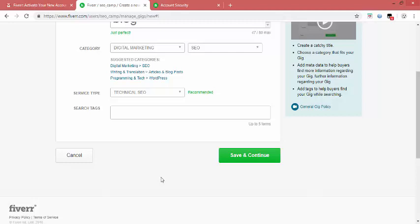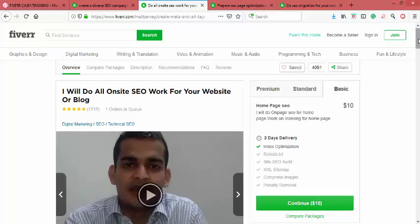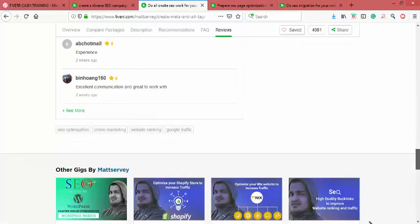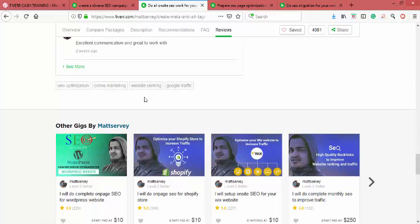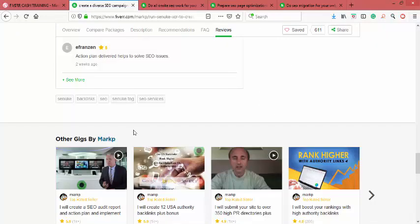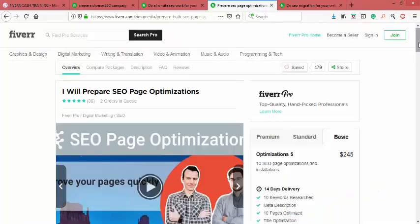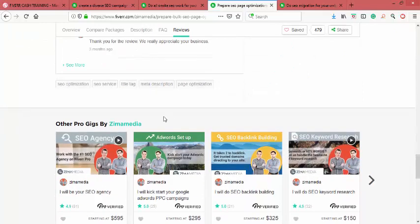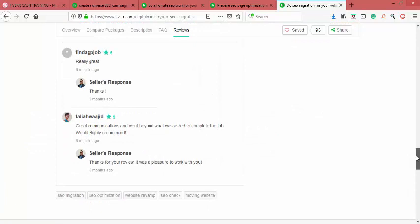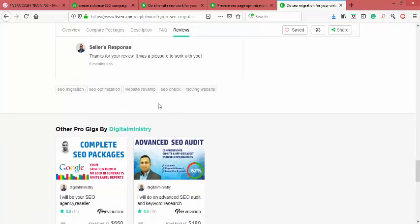This is how to choose search tags. You go back to those who are ranking high on Fiverr. You go and check what they also use as their own search tags. You come down here. These are search tags. Search tags means the keywords that buyers can type, and it will bring your own gig. It will pop up your own gig for them to see. That's what we call search tags. So to know relevant search tags that are very useful for you, you come down here.